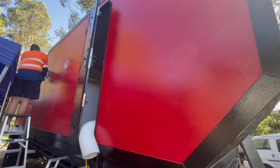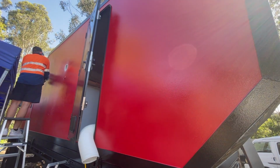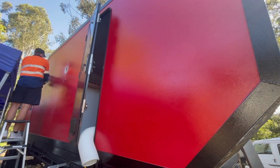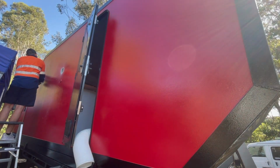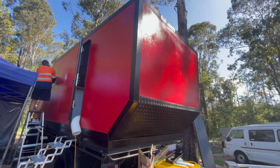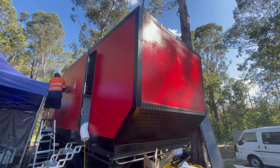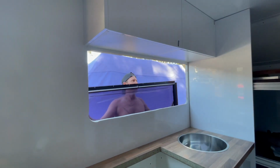It's very scary cutting into our very expensive caravan shell that's all painted and formed and built up, ready to go. We did some trimming today to make it look a bit less like a big giant red square box. Oh, hi. How you going? We have a window hole.